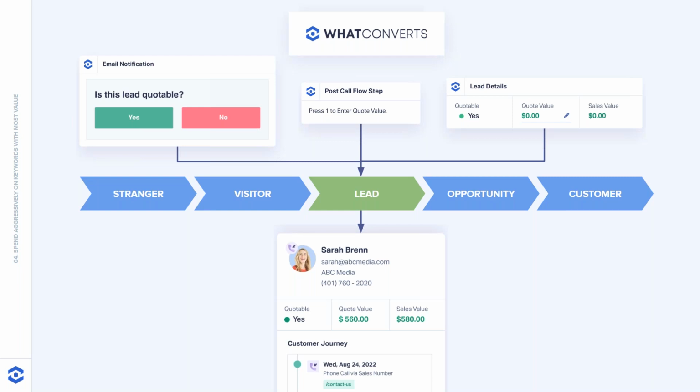We have three main methods that people use, and our customers and their clients use. The first is they get an email notification each time they get a lead, and there's a question in every email: is this lead quotable? Yes or no. You just click it, and it marks it quotable.